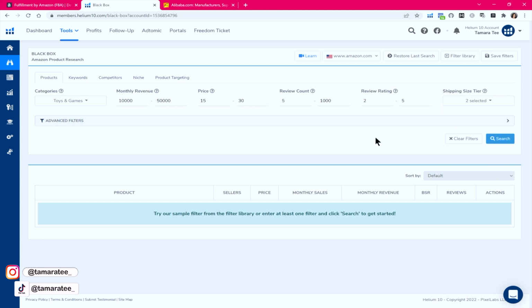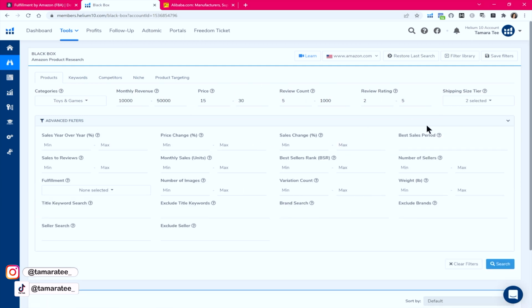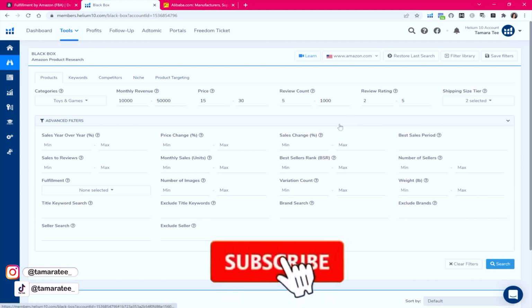Now keep in mind, I'm not saying that this is the perfect criteria for you. I'm just putting in these numbers to use as an example. If you want to see other products, then you can adjust these numbers to your liking. So advanced filters, you can enter other options here, but for demonstration purposes, I will not be talking about that today.